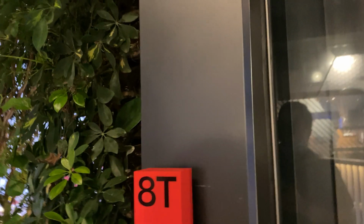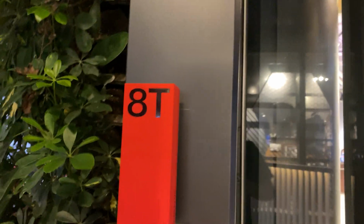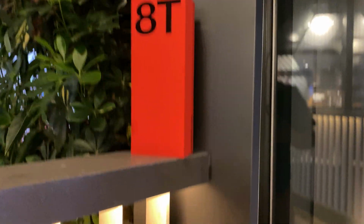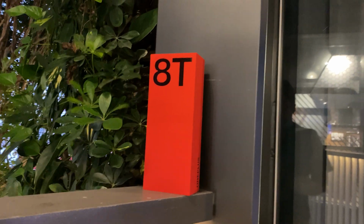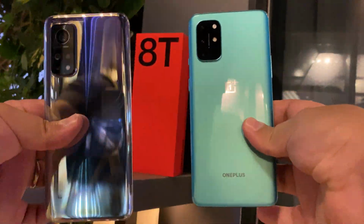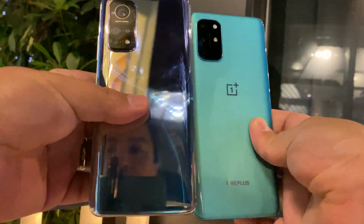I'm gonna try to set this up for the first time ever, so bear with me here. I'm gonna use my backpack as kind of a mobile rig here. And let's see if I can actually set this up. There we go, there we go. Now we're doing it. And bring you your first look of the OnePlus 8T next to the Mi 10T Pro.